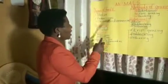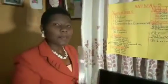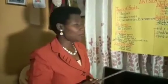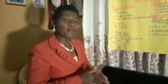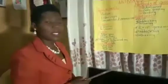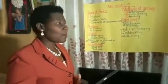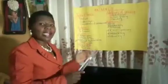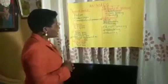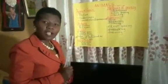Pasture, fodder crops, and concentrates. Pasture is a piece of land that is set aside for growing crops for feeding animals, and this is where animals feed directly from the field. Fodder crops are crops that have been grown purposely to be fed to the animals, but unlike pasture, they are cut and taken to where the animal is. Concentrates are commercial feeds. They are manufactured in factories.